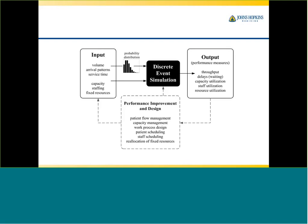And then what happens is we're able to come out with different performance improvement or design strategies. Can we change our scheduling? Can we change the way that we schedule our patients? Can we make incentives for patients to come at different times, or, you know, looking at ways that we can redesign our work? And then finally, it goes back and looking into what changes have to actually be made to the resources that we have. And we can ask that question again, and again, changing the assumptions that we make.